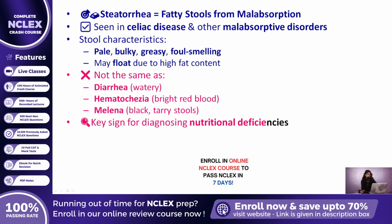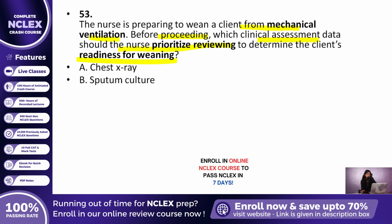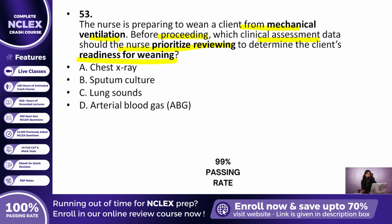Let's move to question number 53. The nurse is preparing to wean a client from mechanical ventilation. Before proceeding, which clinical assessment data should the nurse prioritize reviewing to determine the client's readiness for weaning? Here are the options. A. Chest X-ray. B. Sputum culture. C. Lung sounds. D. Arterial blood gas, ABG. The correct option is D. Arterial blood gas, ABG. Here's the rationale.